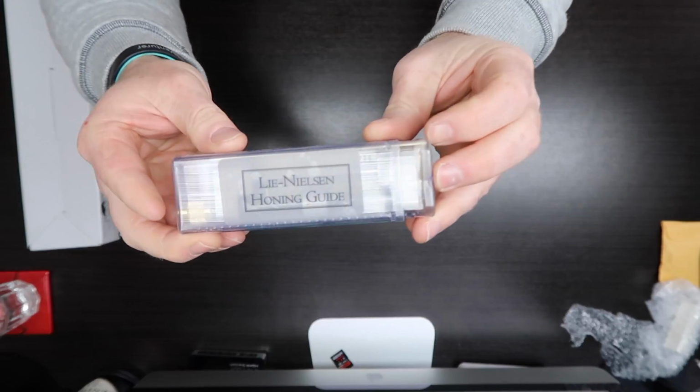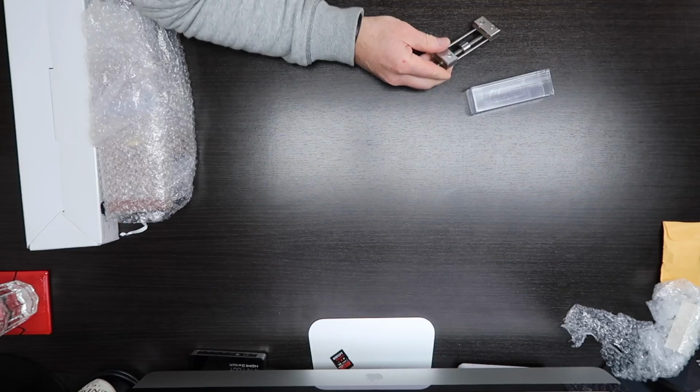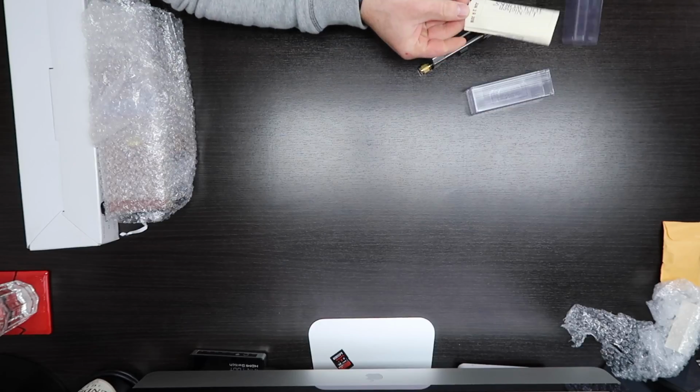I ordered a honing guide system. Now, what this does is it helps me sharpen the blade. So again, I got this from YouTube videos, right? Watching people on YouTube, not from Lee Nielsen themselves, where they could have easily upsold this to me. This was actually 100 quid or whatever it was for the sharpening guide.